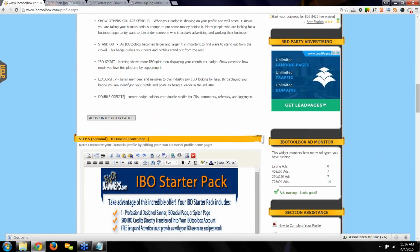And if you're a contributor, you're going to earn double credits for certain activities, and you can visit the Credit Center to learn more or simply click on Add Contributor Badge, which takes you to the Credit Center.